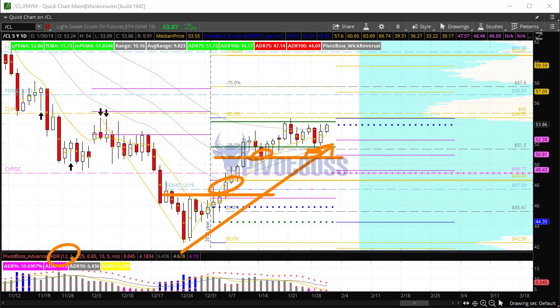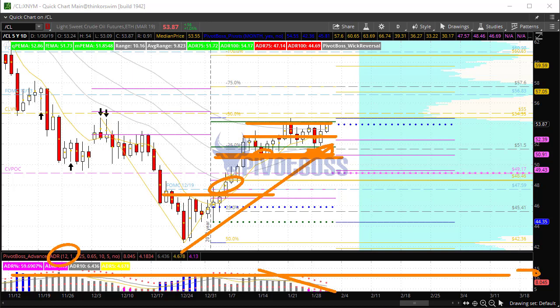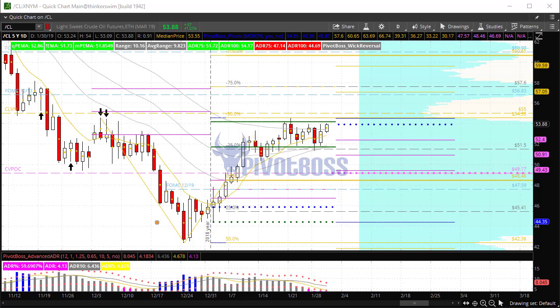Down here we have a very narrow range over the last 12 days. You can see how tight that's been. It's actually been longer than 12 days now. But generally speaking, a 12-day range is somewhere 10 to 12 handles. And right now we're seeing not much in terms of range at all. Over that 12-day period, we're seeing 4 points. So very narrow, 59% right now of average range.